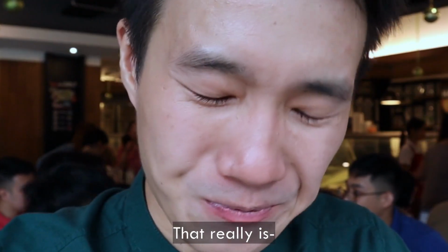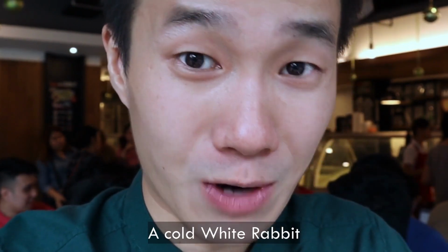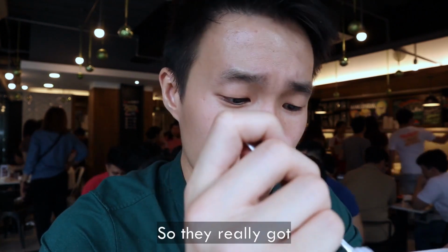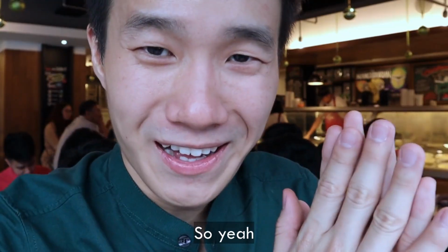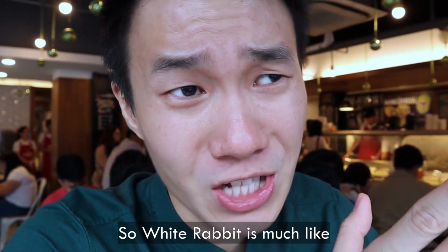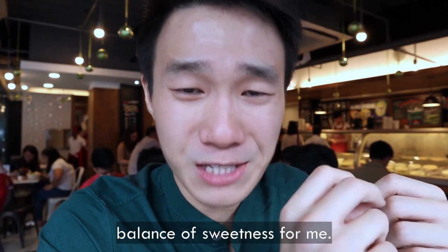That really is like White Rabbit, malamig na White Rabbit, which is even better. Oh, the White Rabbit candy isn't really that sweet, so kuhang-kuha nila yung flavor ng White Rabbit. So yeah, I got carried away and I haven't explained what White Rabbit tastes like. So White Rabbit is much like sweetened milk with just the right balance of sweetness for me.